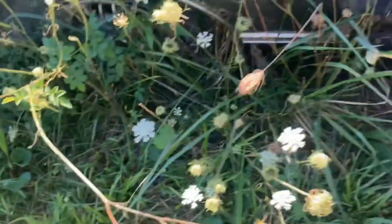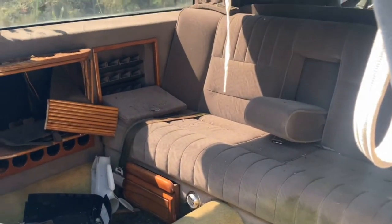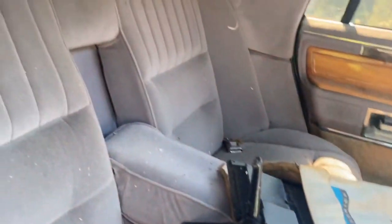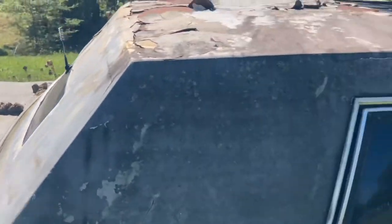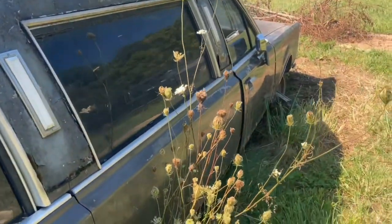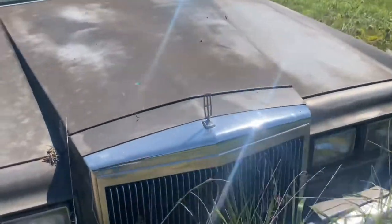God, this is so cool, guys. I don't know if I can open the door, but maybe in the back. Look at that, guys. Inside of an old limo. And I guess this used to be an old Lincoln limo, guys.